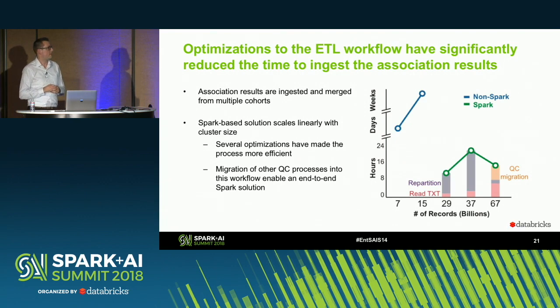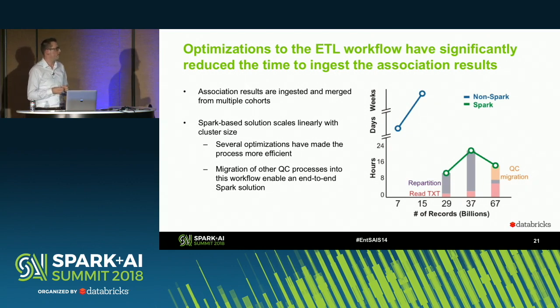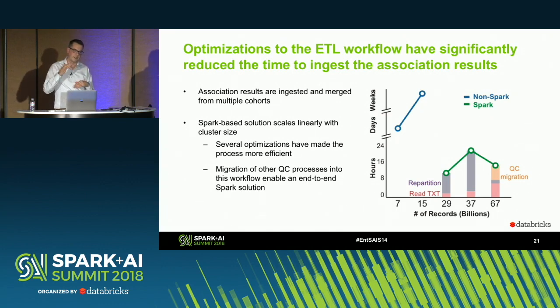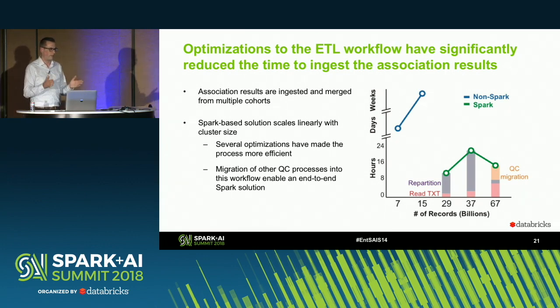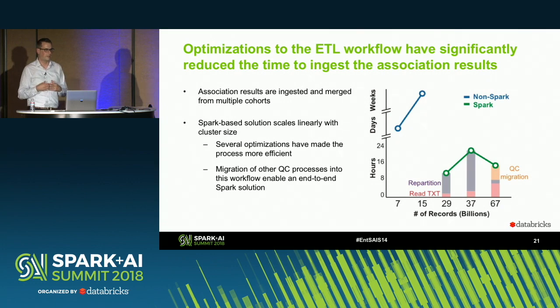One optimization step that we performed is the ingestion of the raw association results. What I'm showing you on the right here is a graph that shows on the x-axis the number of rows that we have in a particular data set at different refresh points, and on the y-axis the number of hours or days it takes to process the data. What you can see from this chart is that for the first 2 refreshes, we had a non-Spark solution. And it took days, if not weeks, to process all of this data. This solution was based on a single machine architecture, and clearly that didn't scale. So we had to explore other options, and that's why we started to use Apache Spark.